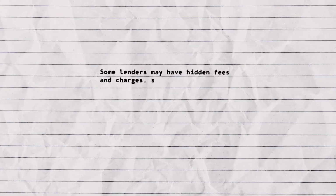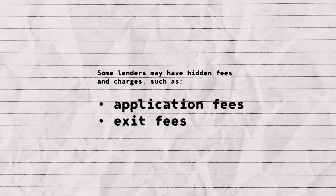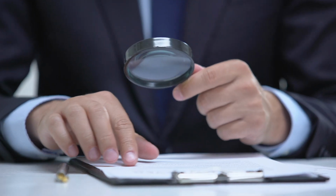Some lenders may have hidden fees and charges such as application fees or exit fees. Make sure you read the fine print and understand all fees and charges associated with your pre-approval before you sign on the dotted line.